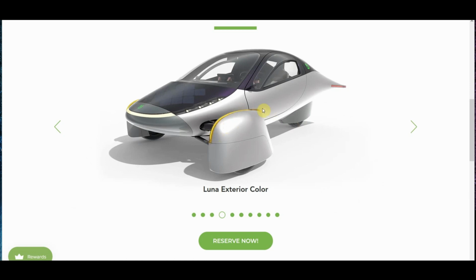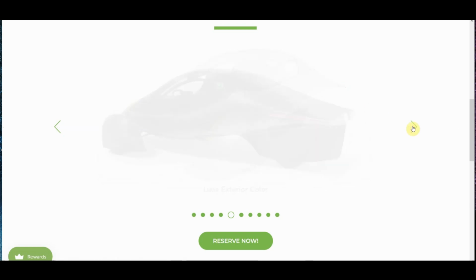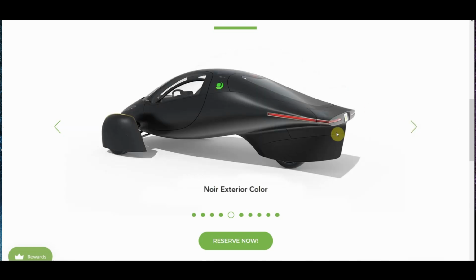Kind of like these accents over the wheels. It's interesting. I wish there was more lighting on this. Maybe that's aftermarket type stuff. They get to look kind of interesting. So let's see what else. I like the black one. It looks really cool, man.